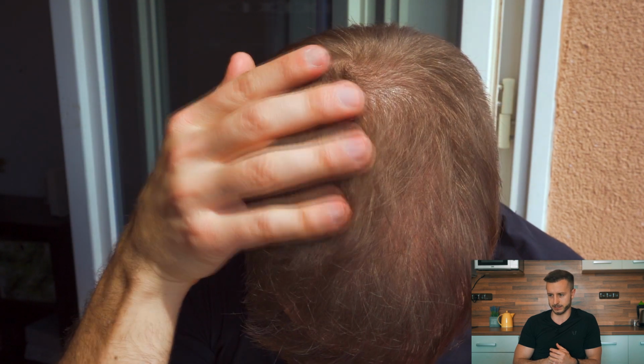I'm not pushing it. I'm fairly satisfied with how it looks now, and I can style it, no problem. But probably I will have some more grafts implanted in this area in the future, just to add more coverage to it. But for now I'm happy.